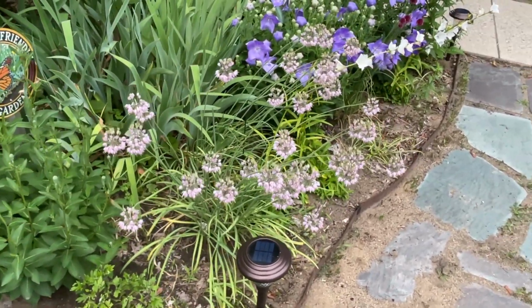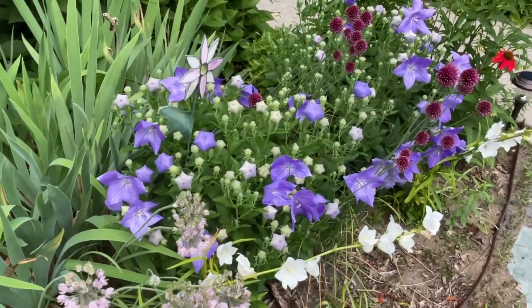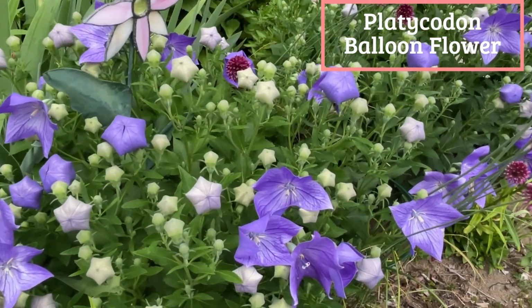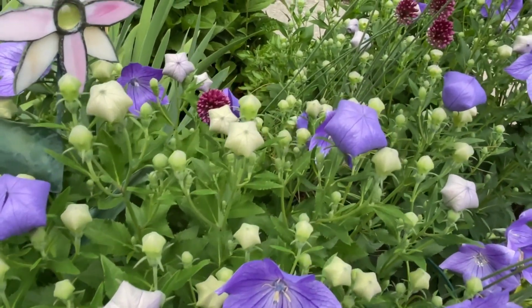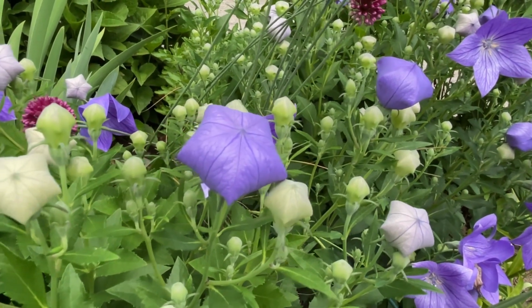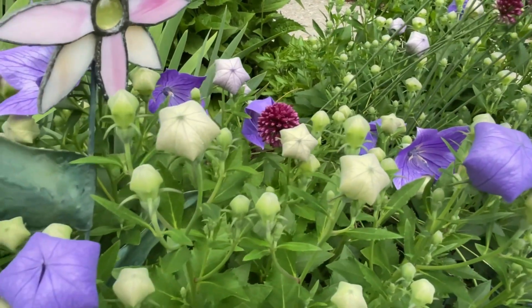More of the nodding onion. And next to that, the balloon flowers are now open. I have white ones and I have blue ones. Obviously the blue ones. But are these not the most fascinating flower? I mean, you can see why they're called balloon flowers, like little hot air balloons. They bloom for quite a long time in the summer as well.